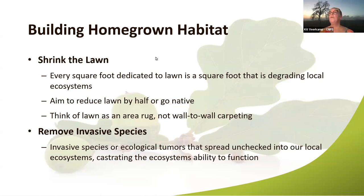So in building your own homegrown habitat, again, back to shrink your lawn or get rid of it altogether. It's an area to give you more to do something with native plants. Remove any invasive species that's high on the priority list, as opposed to other plants that you may want to leave in until such time it's time to take them out, because invasive species are just much harder to control and they easily displace our natives.